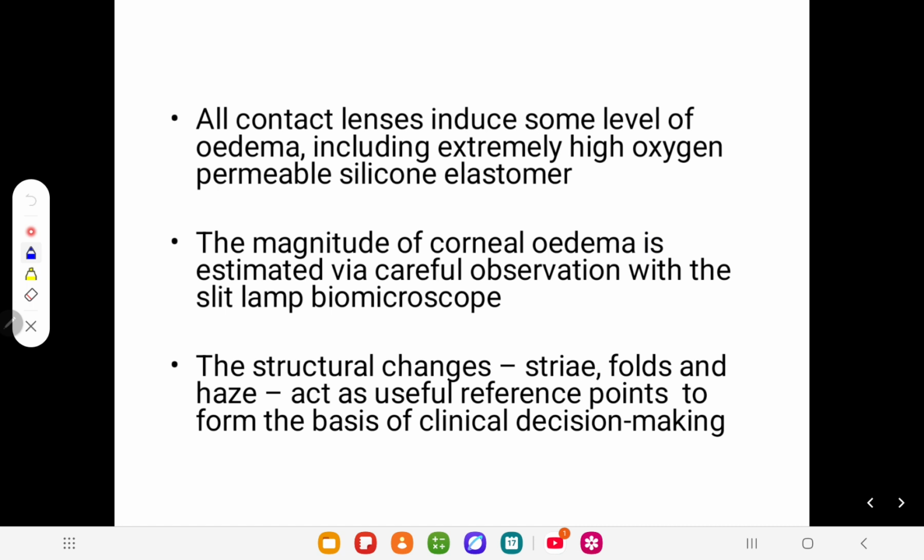So all contact lenses induce some level of edema, including extremely high oxygen permeability silicone elastomer. Silicone elastomer has a Dk of around 300, isn't it? But all contact lenses create some amount of edema. The magnitude of corneal edema is estimated by careful observation with slit lamp biomicroscopy. The structural changes, striae, folds, haze, act as useful reference points for the basis of clinical decision making.